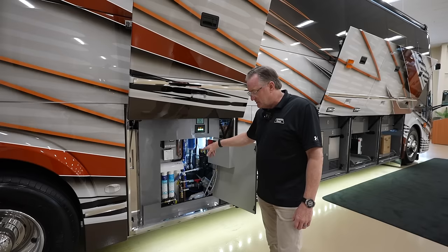Now, the coach is very stable, we know it is when you're driving down the road, but there is sometimes where that could happen. You load these drawers up with a significant amount of weight, they're going to start to want to open up on their own if they don't have some latching mechanism. So that's why we do that.